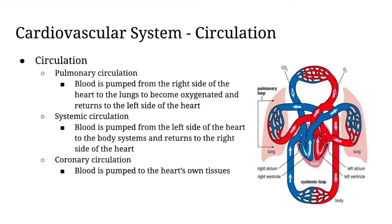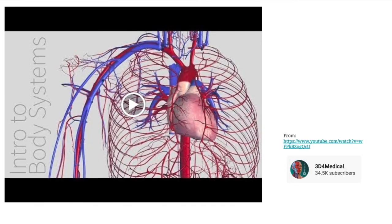And just to wrap up, we're going to watch a short video again so you can see some of these parts in 3D.